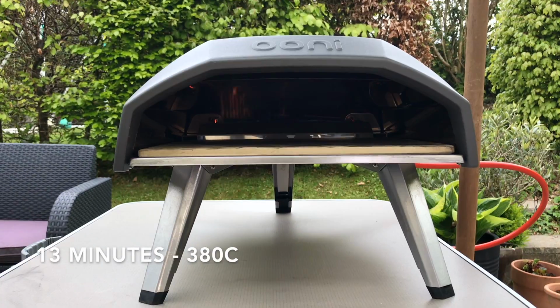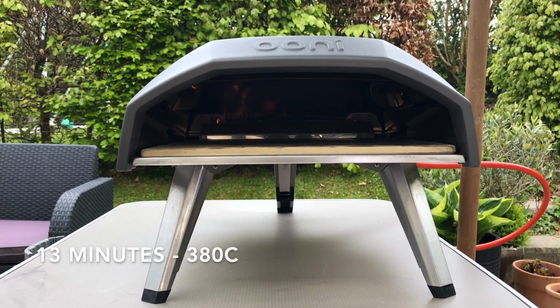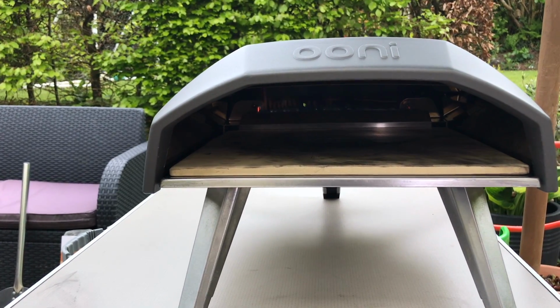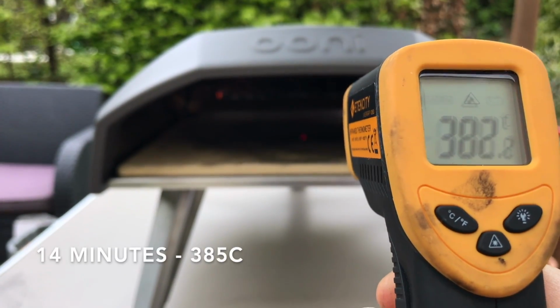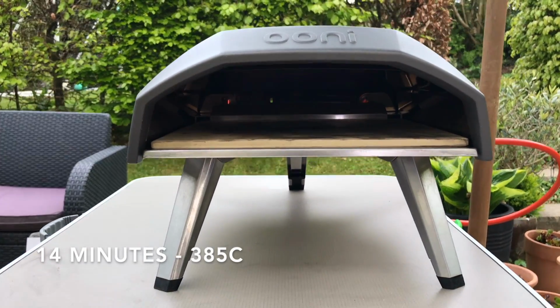We're getting there. So once I've had a few cooks with this oven, I will do a review between the Uni 3 gas and this Ooni Koda. I'm coming up to 14 minutes now. Just going to get my beam on there. Oh, it's about the same as 390. Okay, I'll give it the benefit, it's about 385.